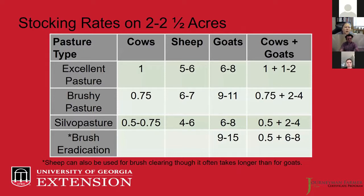So when we also look at stocking rates, and this is looking at 2 to 2.5 acres on excellent pasture, we can put in 1 cow versus 5 to 6 sheep or 6 to 8 goats. A lot of times I'm dealing with a brushy pasture situation with people that are just getting into the business or haven't quite developed their pasture. Putting goats and or sheep is usually a better option because you can allow for a higher population, and also looking at some cleanup as well. And we'll talk about that here in a minute on what goats prefer to graze on.